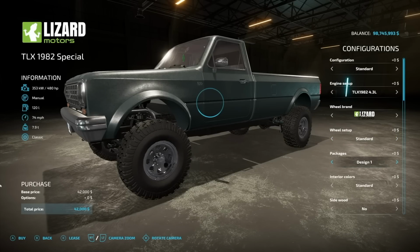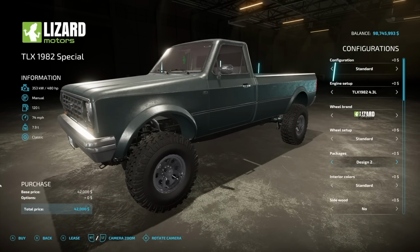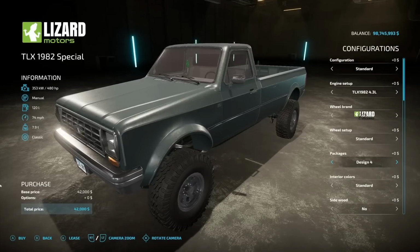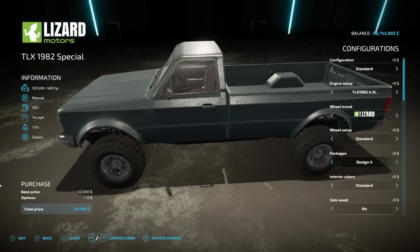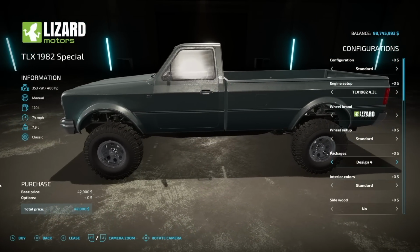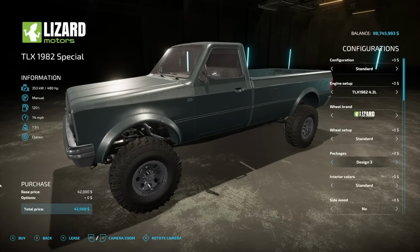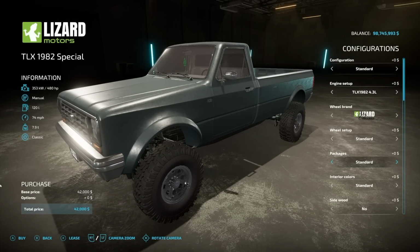So your packages. This is interesting because it is going to be like chrome striping down the sides and then around the wheels, and then we've got a little tag right behind the window right there on the frame, which I think is kind of neat. It's like a metal pinstriping almost. Don't see this very often on new cars.